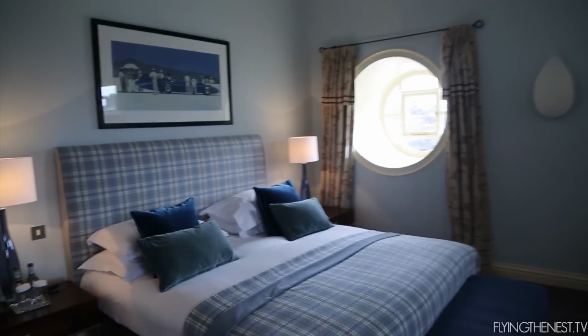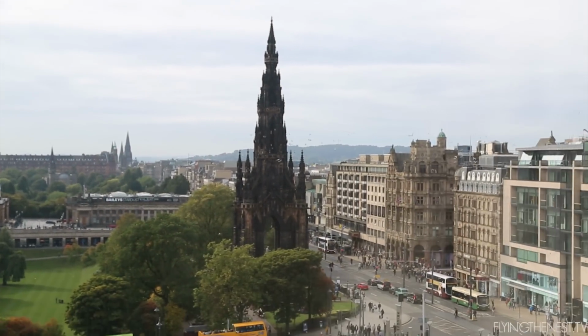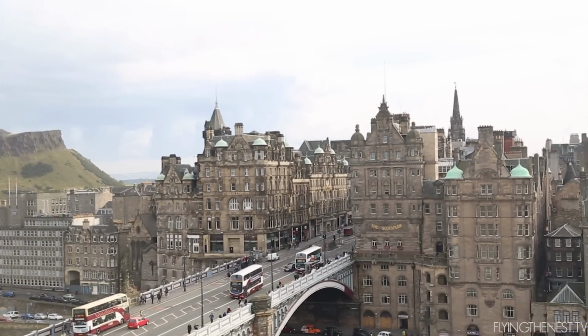Wow, this is so nice. Look at the view. Wow. So yeah, we pretty much just put our stuff down, and I have to admit, this hotel room has the best view of any hotel room I've ever stayed in. Don't you reckon? That view is amazing. I know. So beautiful. This is what happens when we stay at really nice hotels. We get excited. But yeah, we're staying here at the Balmoral.